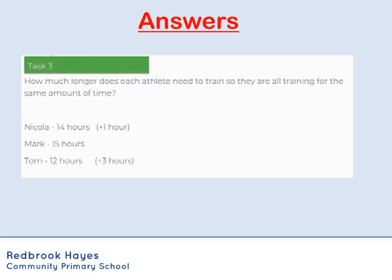Okay, and then task 3, how much longer does each athlete need to train so that they all do the same amount? Well, Mark did the most at 15, so he doesn't need to do any more. Nicola did 14, so she needs to do 1 more hour, and Tom only did 12 hours, so we need to do 3 more hours to get to 15.